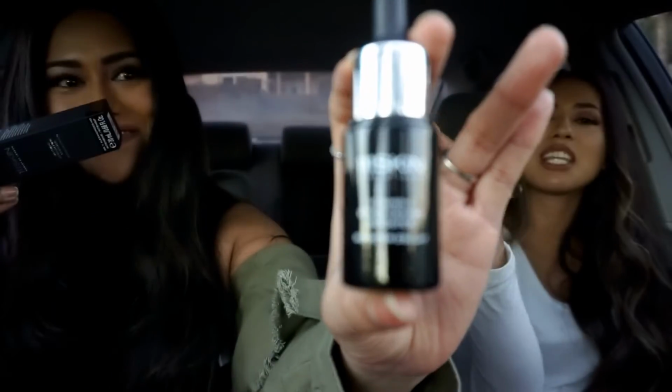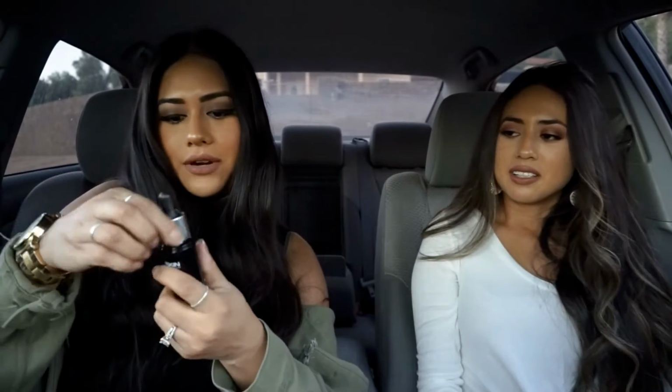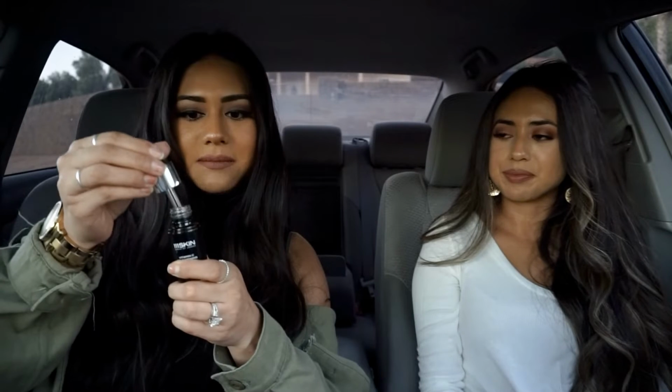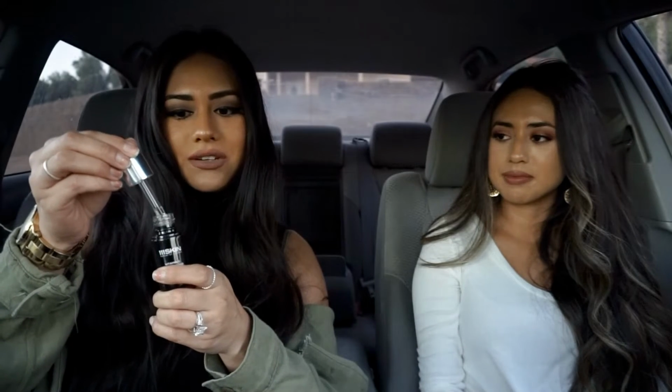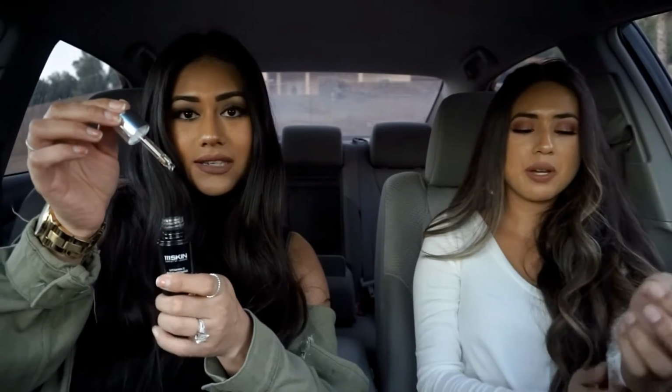I feel like anything that's packaged that way is so cool, because you open it and it's like those that you squeeze and it drops. I always feel like that's so cool. So it has a little squeegee thing. Let me open it for you guys. And maybe we can swatch it on your hand, Jess, and you can describe how it feels.